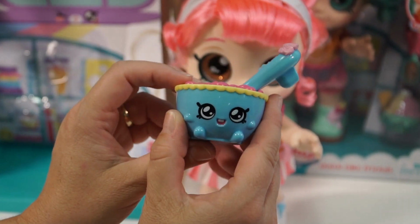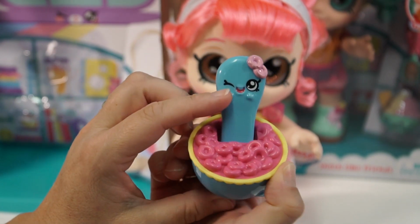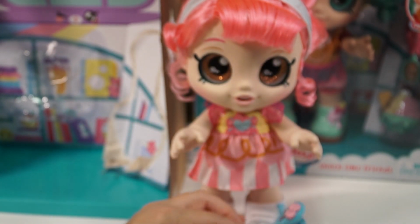And guess what it is, guys? It's a Shopkin. Look at that. They're both Shopkins. I think that is just brilliant.